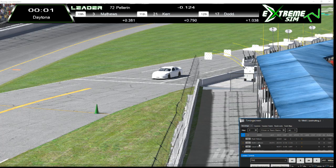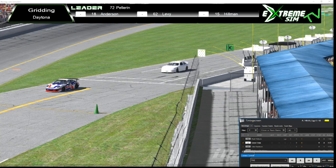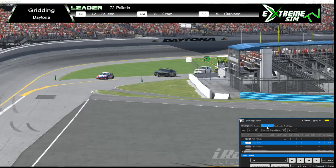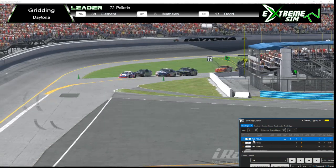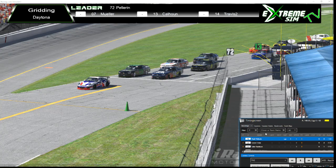Alright, we'll get ready to grid these cars. We're racing here from Daytona International Speedway. We'll take you through the grid here momentarily. You've got Paul out front in that number 72 Chevy Camaro. Outside of him, the number 13 car. Alright, it looks like the 13 qualified second, from the way they're gridding.